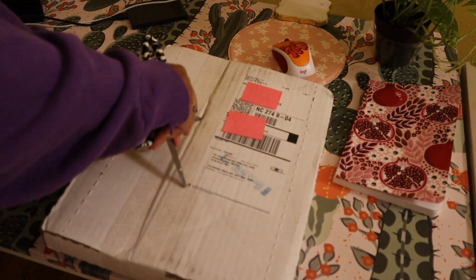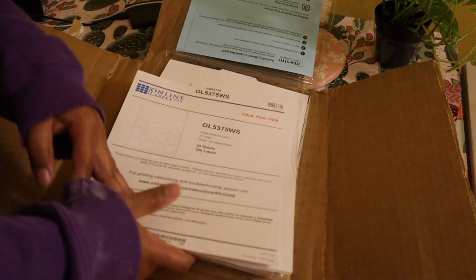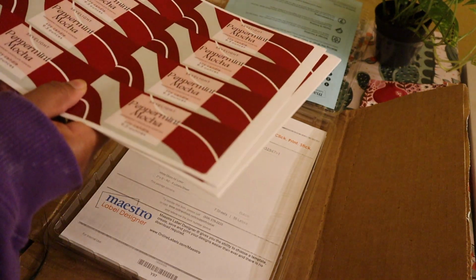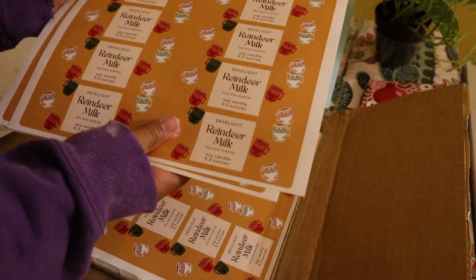So the first thing I want to do is unbox my labels. I'm always nervous as hell to look at labels when they first come in because of course you want it to look right, and it's just always that feeling of what if it doesn't. But they look good. I also ordered some blank labels so that I can print the candle tins.